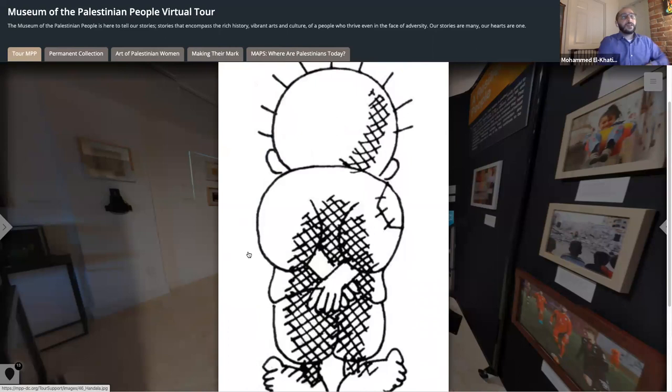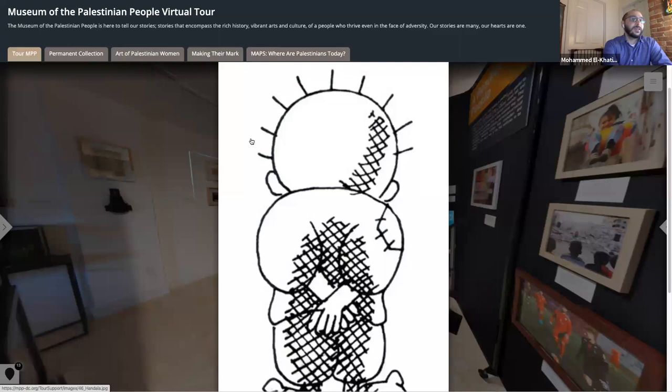Handala is a child, basically a 10-year-old Palestinian child who never grows up. He's in tattered clothes, and this signifies the sense of abandonment that Palestinians feel, that the world has left us. Handala's hair, and this is something I learned recently, is spiked, which signifies the desire to be left alone, like how porcupines, when they're feeling under threat, have their spines go up. So Najla and I deliberately drew that to signify that.